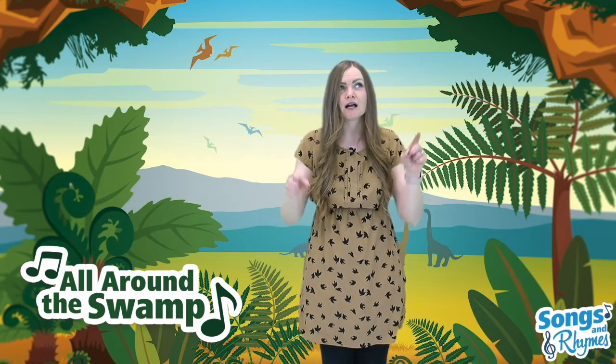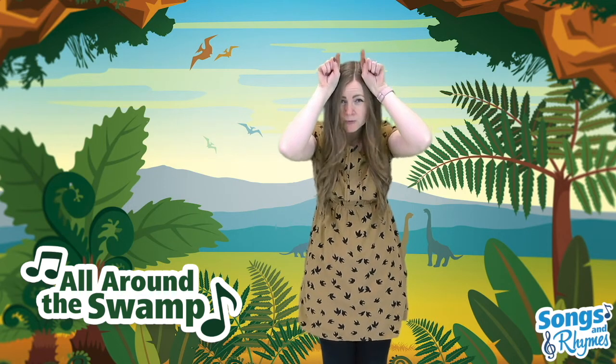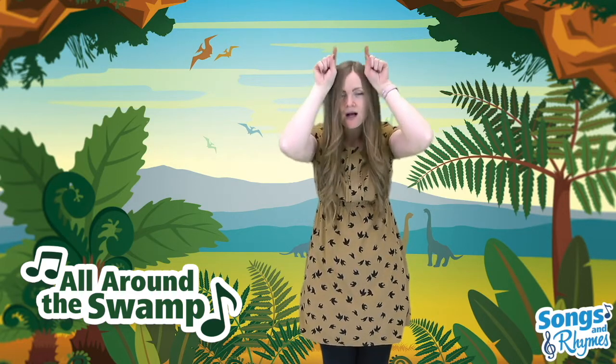Now a Triceratops has two horns on its forehead and then one on its nose. So we're gonna put our horns up here. The Triceratops' horns went poke, poke, poke, poke, poke, poke, poke, poke, poke. The Triceratops' horns went poke, poke, poke, all around the swamp.